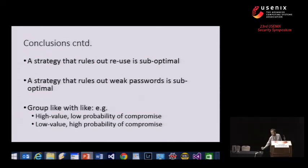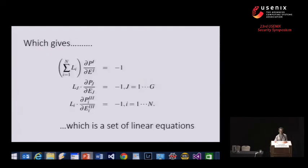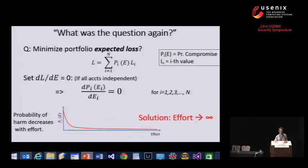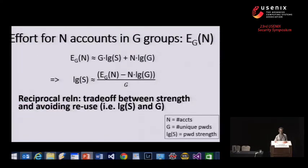Yeah, so if I go back, that's this term here. It's G times log S. That's your G passwords, and then you still have to remember N times log G. It's slightly complicated, but it's in there. It's an approximation, though. There's a third-order term that we had to drop.